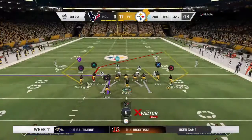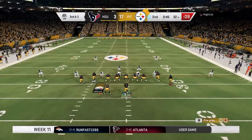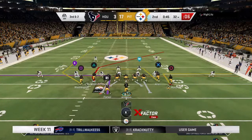After the incompletion, here now, 3rd and 2. Alpha. Let's get this. 53 is the mic.